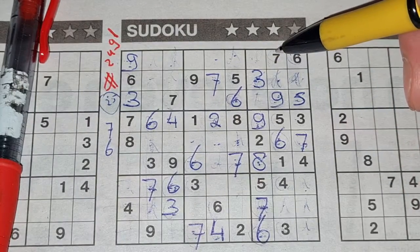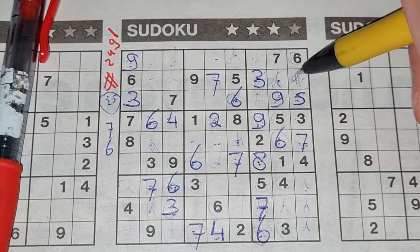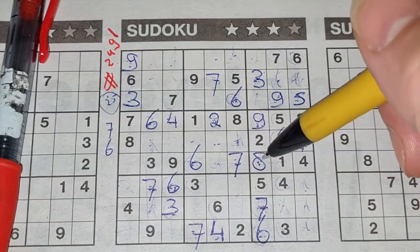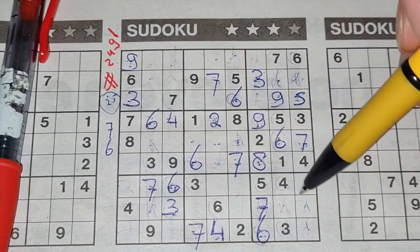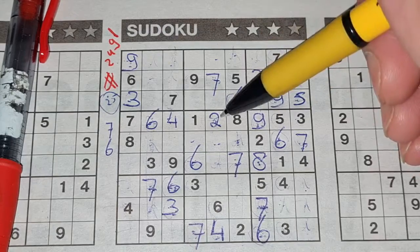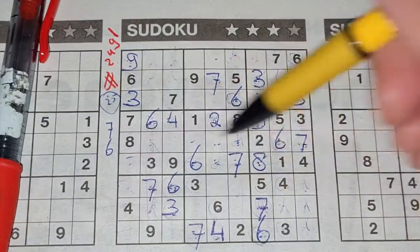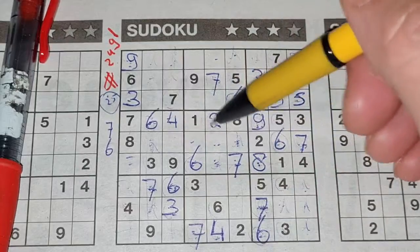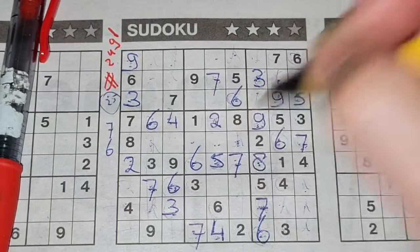How about the numbers 1, 4, 2, and 8. Okay. All right. Let me think. 2 missing numbers in this row, the numbers 2 and 5. 2 and 5 are missing. We see here 2, no 2 there. 2 should be here, and a 5 goes there. All right.